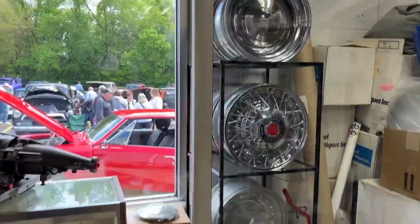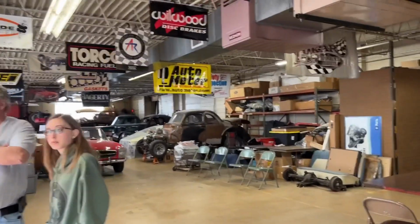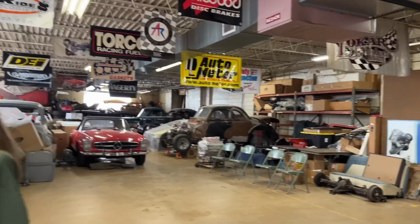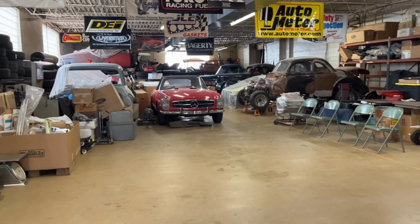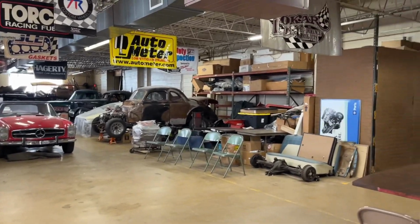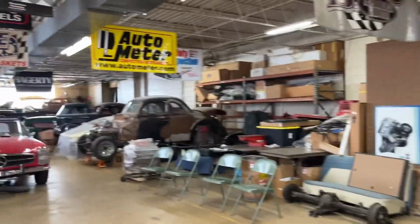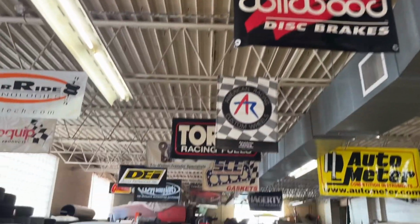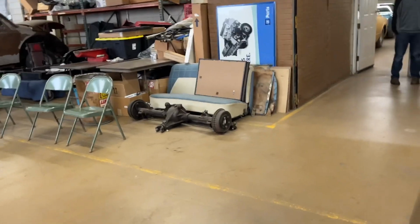Man, look at all this stuff. This is where all the magic happened. I'm just going, look at that Benz. Oh my goodness, I like that. This is where Mary works, guys. So they got a lot of stuff in here. They got stuff in the ceiling. All this stuff. Look at that old school they working on. This is crazy.